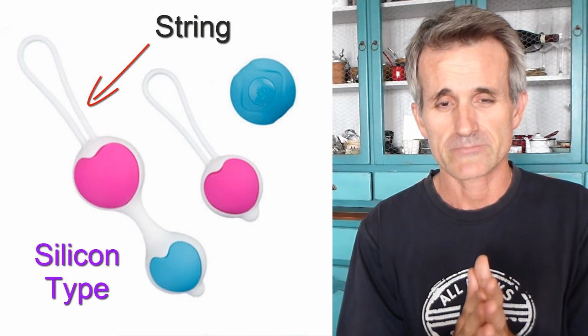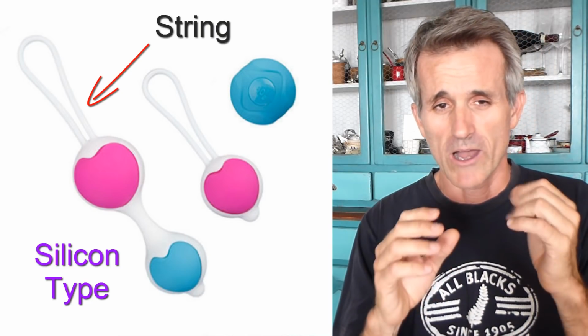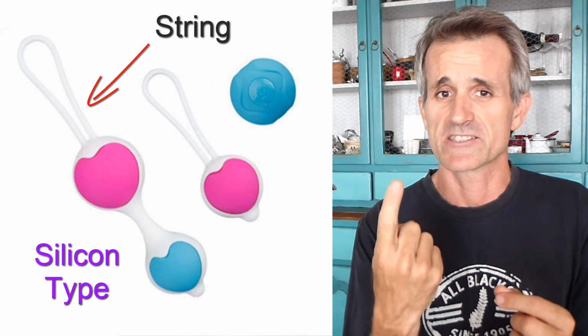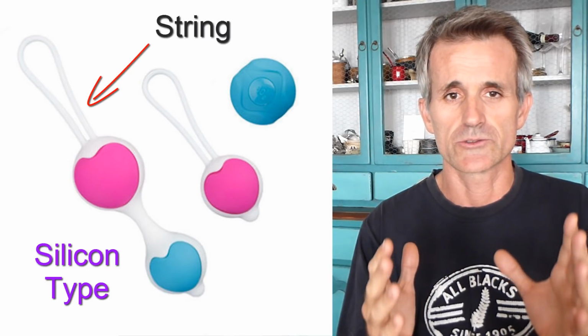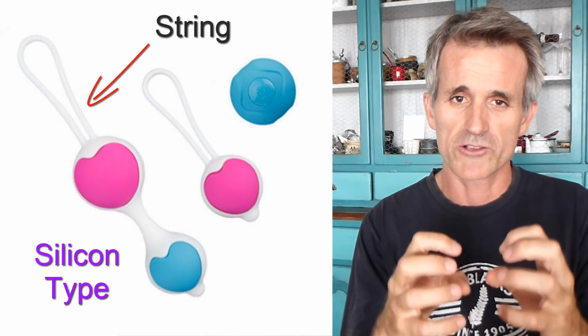All right, so there's so many samples here. I recommend to get two. Normally they come in together. Sometimes you might see one. You may also see more, like 4 or 5. Get two. Two is ideal for women to start with. All right, so buy these Kegel balls in two.